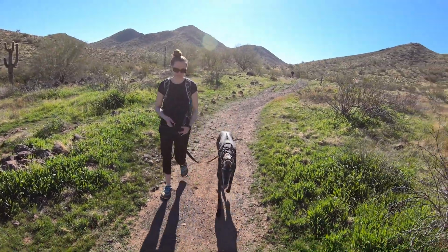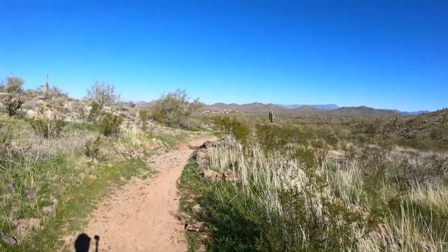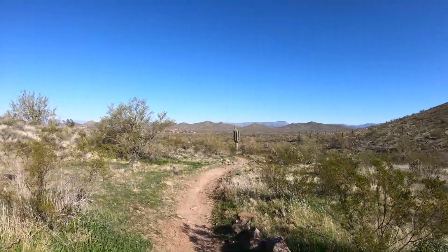So fairly easy trail unless you hike up some hills around here. I'd say probably, for the most part, difficulty maybe 2 or 3 out of 10 just because it's a little rocky, but it's really easy.